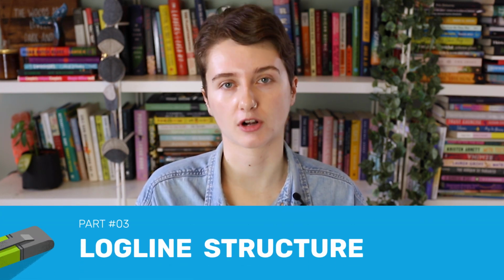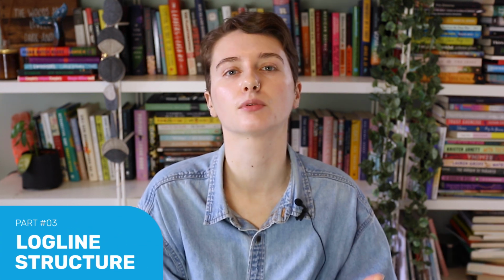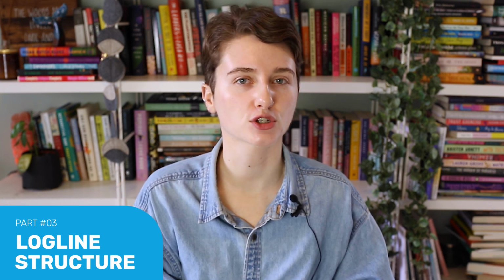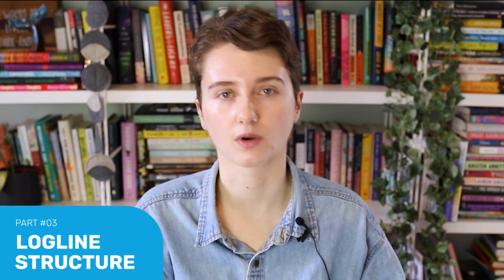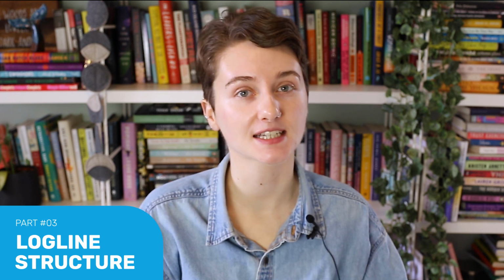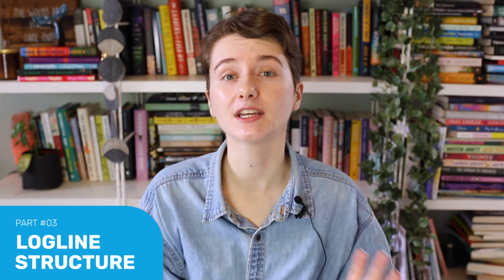So let's go into the structure of a logline. Loglines are extremely short, but they actually do have a pretty simple structure that you can follow in order to write one effectively. The structure is made up of the following 4 elements. First of all, what is the story's world? You want to capture the setting specifically, but in very few words. Is it a futuristic setting? Is it a medieval fantasy setting? Is it an isolated cabin in the woods? You only need a few words to do this, but you do want to establish the world.